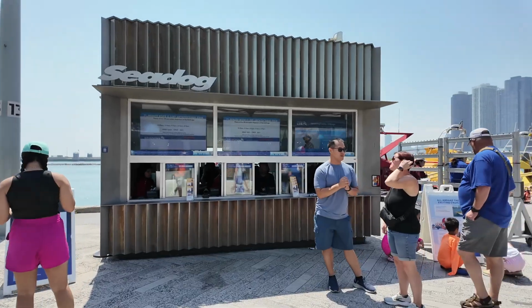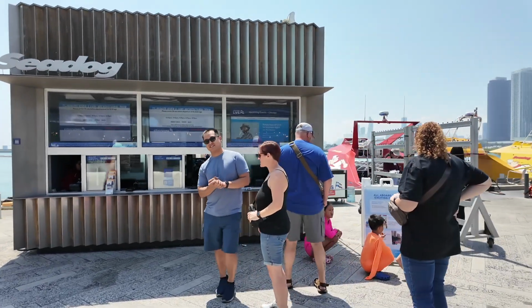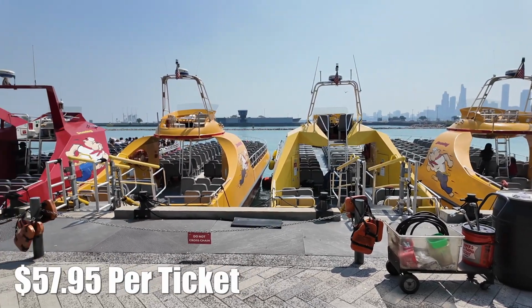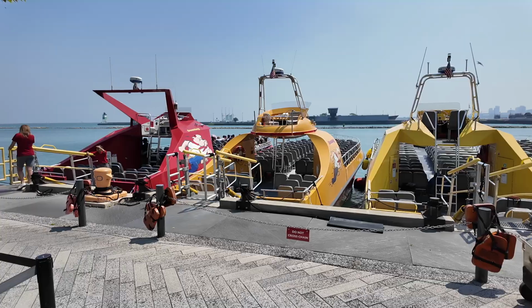So it's pretty easy to book. All you need to do is actually go to the Seadog booth. Once you're there, take your Go City Pass and show it to them. They'll give you an actual time, and then you're all set. As easy as that. During the weekend, the tickets cost $57.95 per ticket, and infants under 3 are free.